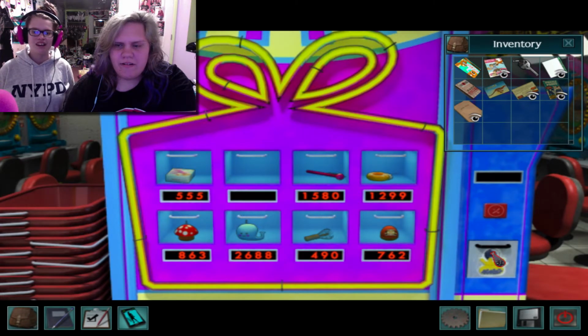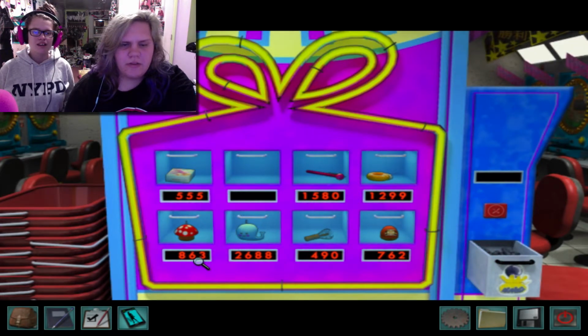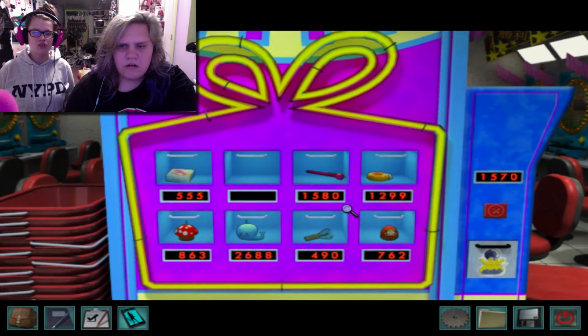Okay. We can do buy. Do you want a donut or do you want the mushroom? Wait, which one's a phone charm? Wait, we know the mushroom's at least a phone charm. I don't know about the donut.